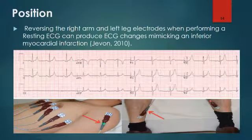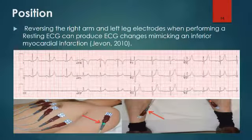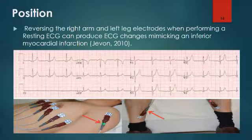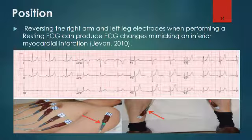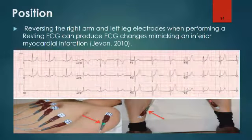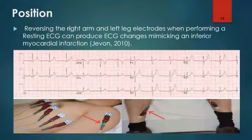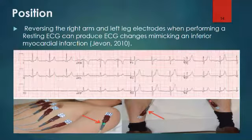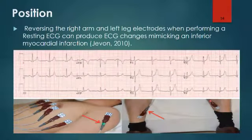Here is a positioning effect, an adverse effect, when we look at what can happen when we simply reverse the right arm and left leg electrodes. This can actually mimic an inferior infarct. Just think about that for a second. This can have significant effects on our treatment and overall impression of this patient. So keep that in mind and ensure that we're putting those limb leads in the proper locations.